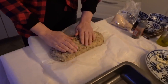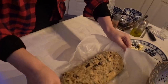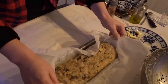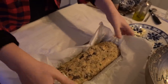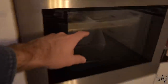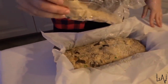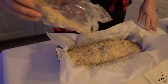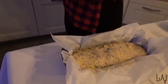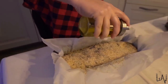Okay, we decided that we will put it in here. It will be a little bit harder to cook, but at least the cheese will not, you know, fall in here. Oh, everywhere. Yeah. Now the last step, some breadcrumbs, so we can have a crust. And some extra virgin olive oil. Not too much, just.